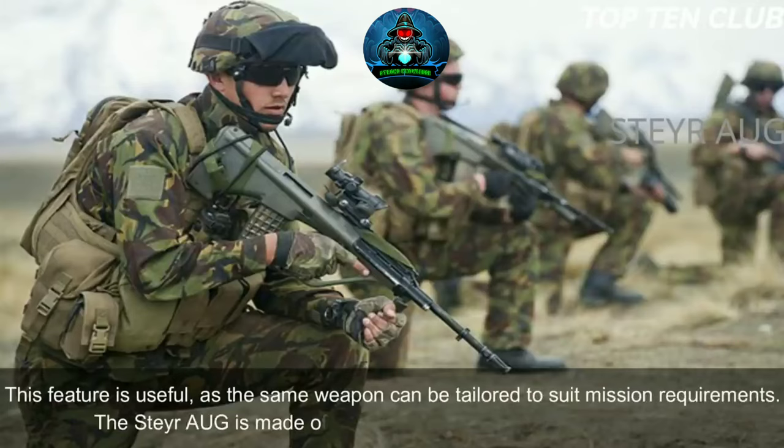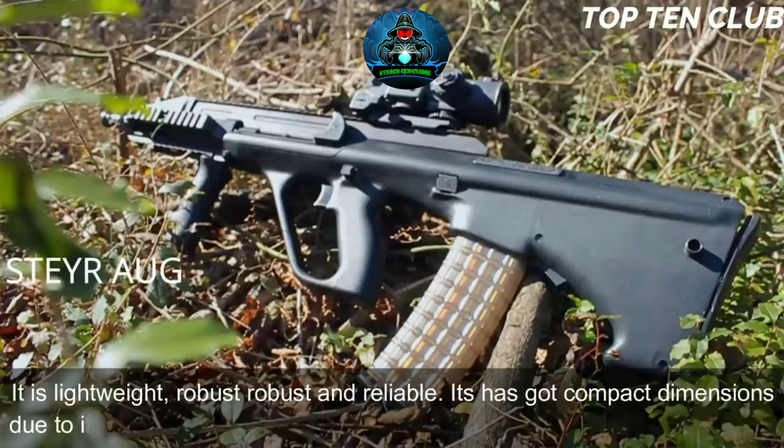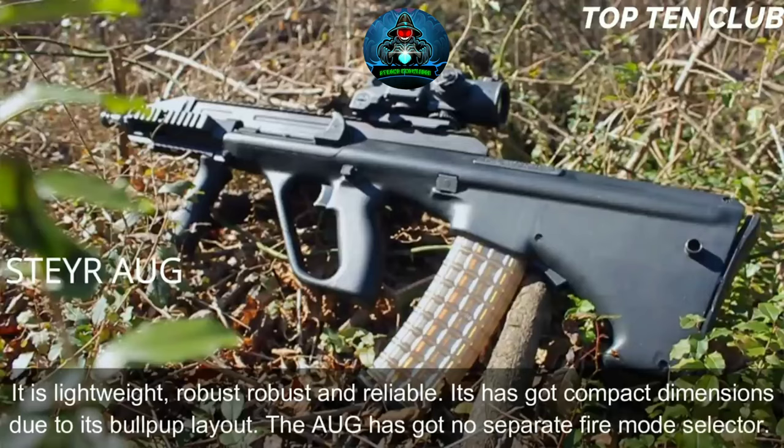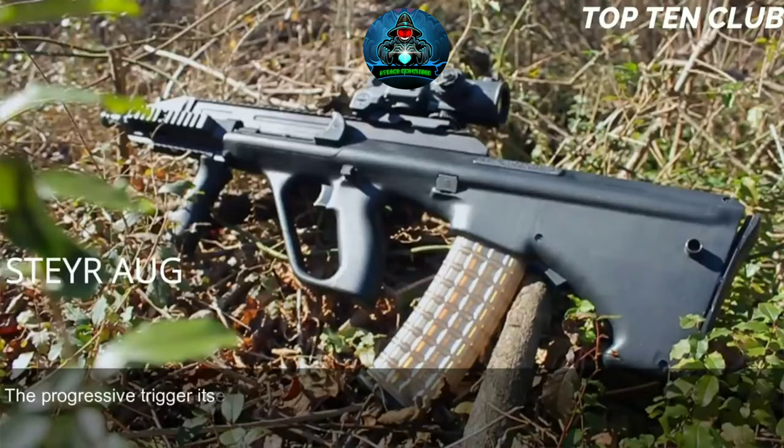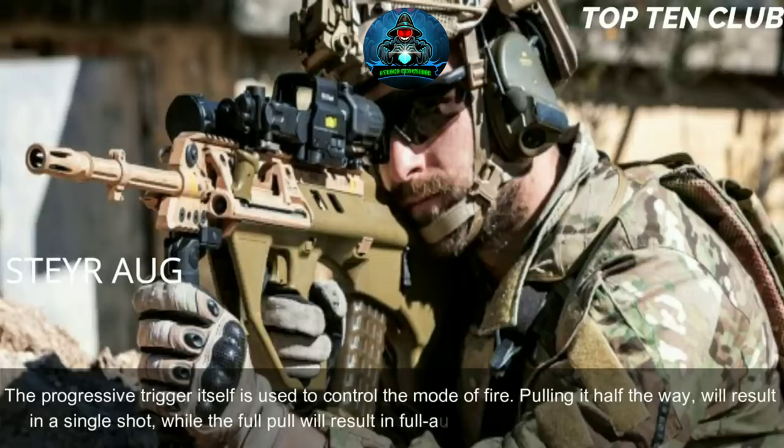The Steyr is made of synthetic materials and advanced alloys. It is lightweight, robust and reliable. It has compact dimensions due to its bullpup layout. The AUG has no separate fire mode selector. The progressive trigger itself is used to control the mode of fire. Pulling it half the way will result in a single shot, while the full pull will result in full auto fire. The AUG is fully ambidextrous.